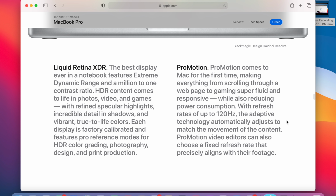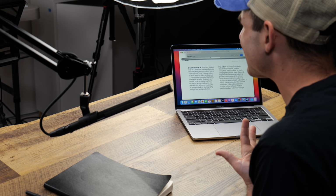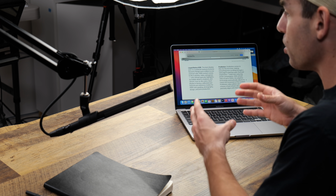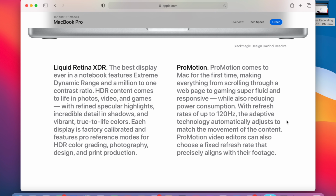We talked about the XDR display. It's going to be incredible. It's going to have a 1,000,000:1 contrast ratio. It's going to be able to go to 1,000 nits of brightness. But what I think is going to be really cool is the ProMotion. Now, ProMotion is a variable refresh rate technology, which we've now got on the iPhone 13 Pro, Pro Max, the iPad Pros, the M1 iPad Pros. All of those have ProMotion in them.